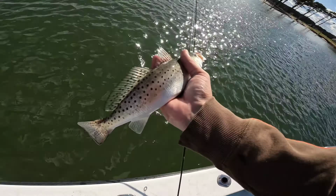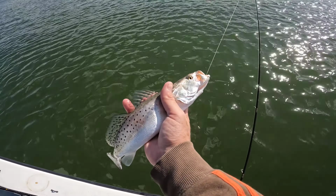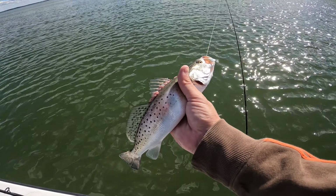All right, another trout. A little bigger. Not quite there yet. He's probably a keeper about 14 inches, but we're gonna let him go. Tag him and release.